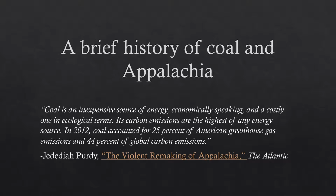So I thought I would start out by bringing in this quote from an Atlantic article from 2015. It says, coal is an inexpensive source of energy, economically speaking, and a costly one in ecological terms. Its carbon emissions are the highest of any energy source. In 2012, coal accounted for 25% of American greenhouse gas emissions and 44% of global carbon emissions.